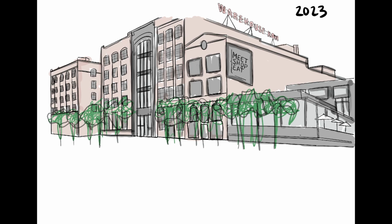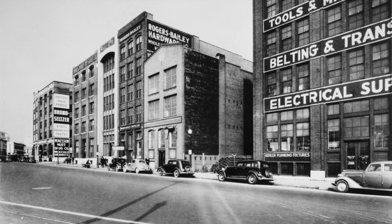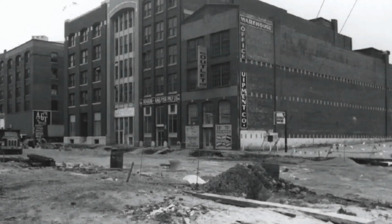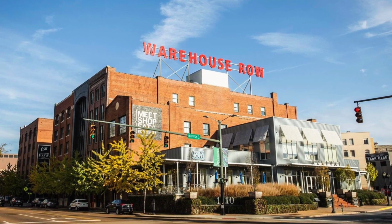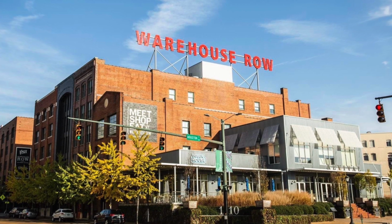While these adaptive reuse plans saved the buildings from demolition, it also destroyed much of the historic integrity of the interiors. Although Warehouse Row has changed hands multiple times since the 1980s, and some of its preservation is controversial, it continues to embrace its past while attracting upscale businesses. Despite the alterations, Warehouse Row is an important part of the preservation of Chattanooga's past.